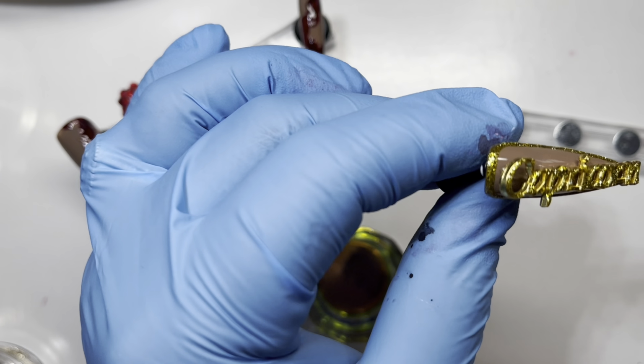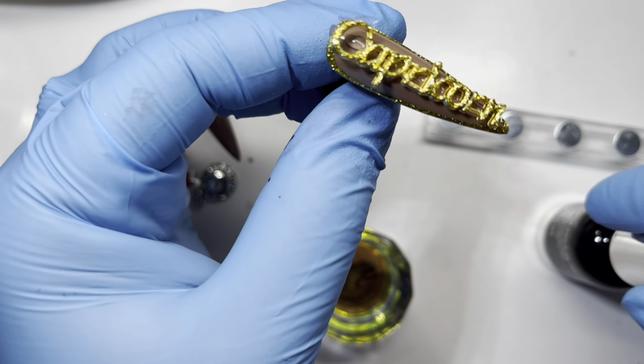That looked so good. So now I'm gonna go ahead and apply my top coat because I am done with this nail. Sometimes simple is best, and I was like, this is definitely perfect and I love it.